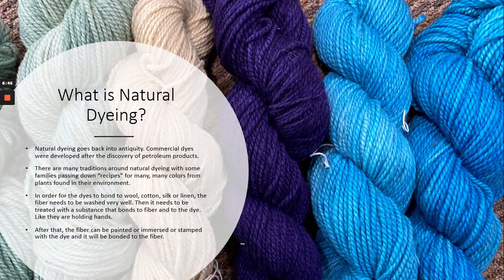The murex was decimated by the Romans, but there's another kind of shellfish, a different species of murex that is being sustainably used in Mexico.